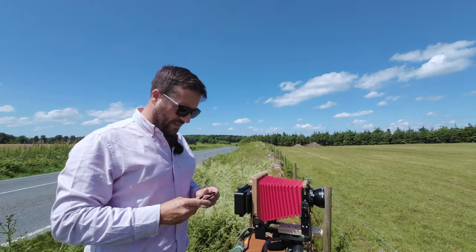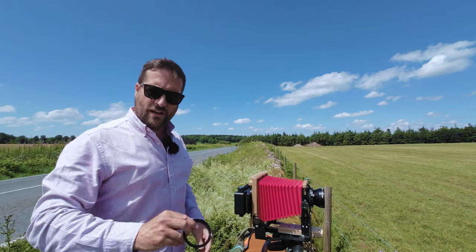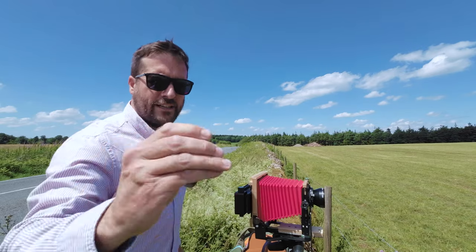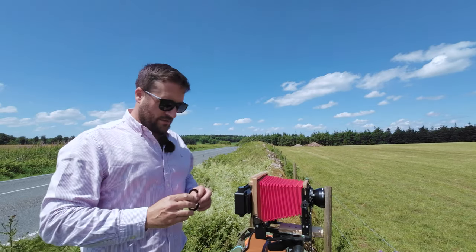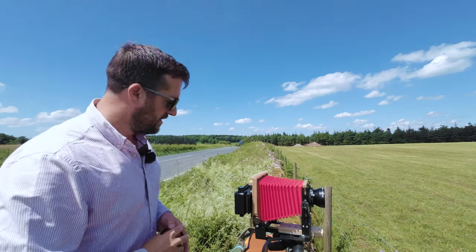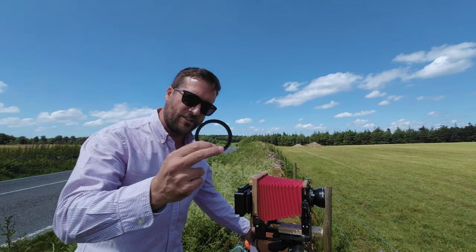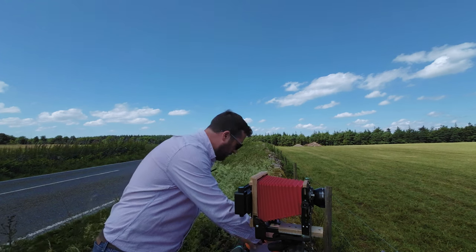Whoa, right, I am knackered. Note to self, when I get home, order another one of these: a 67mm to 77mm adapter, because I've just had to run back down to the car to get this to be able to put the polarizer on.